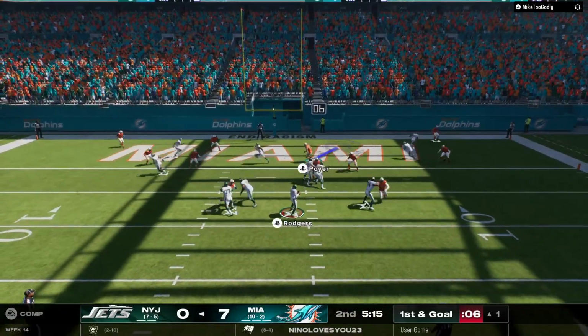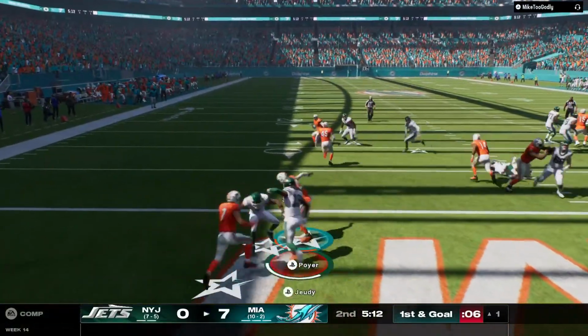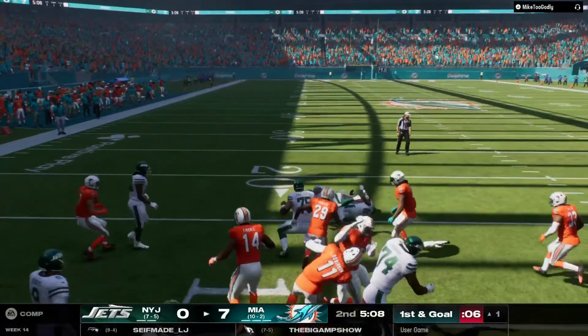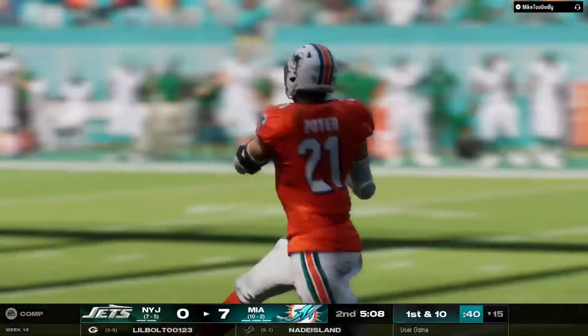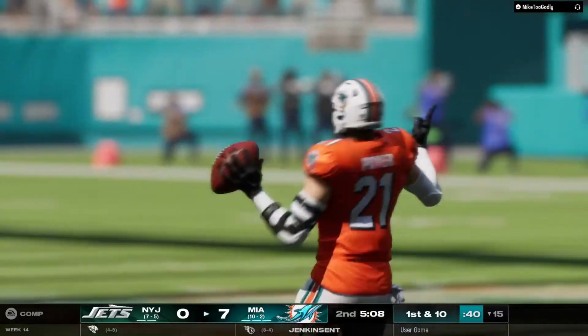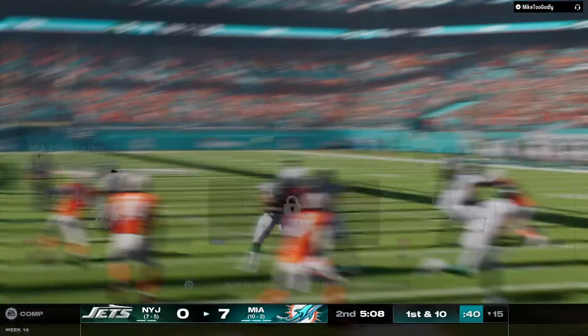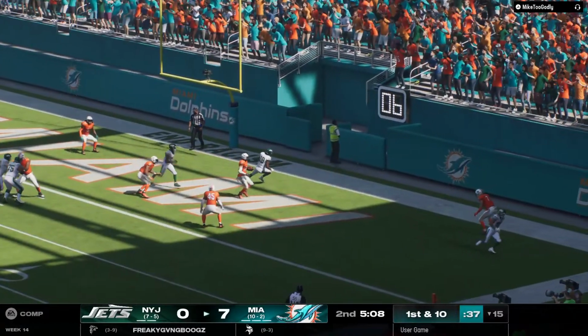Working from the gun, Rodgers. And it'll be intercepted. Picked off by Jordan Poyer. Boom! Still fighting through tackles. And the Dolphins are going to have it here at their own 15. CD, when he went to throw that, I'm not sure if he just didn't see where the defense was. Whatever the case, not the throw you're looking for on 1st and goal.